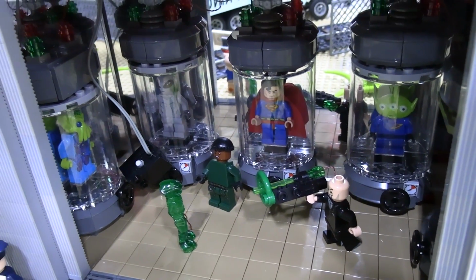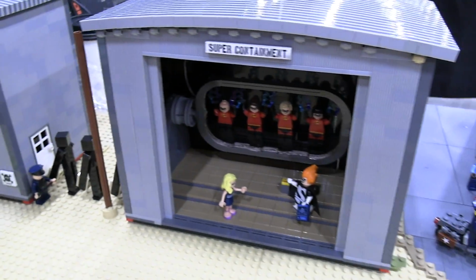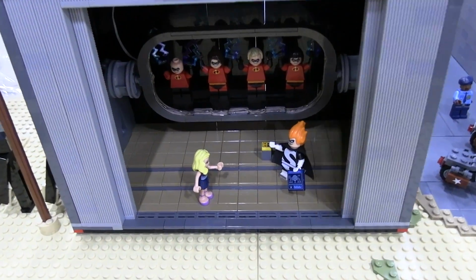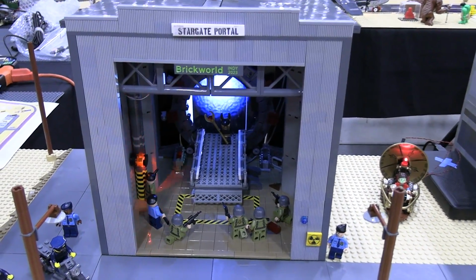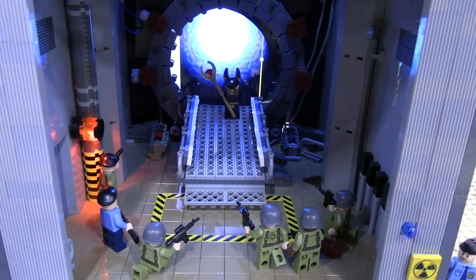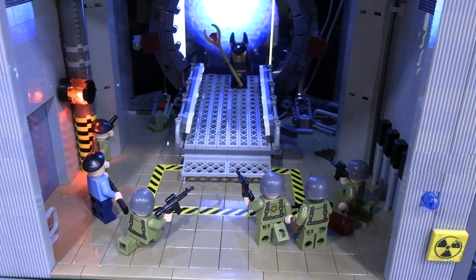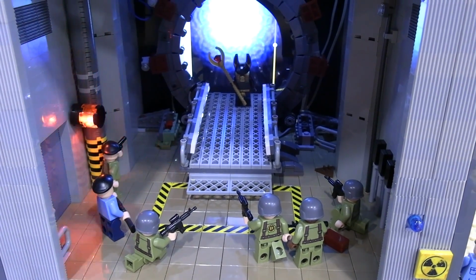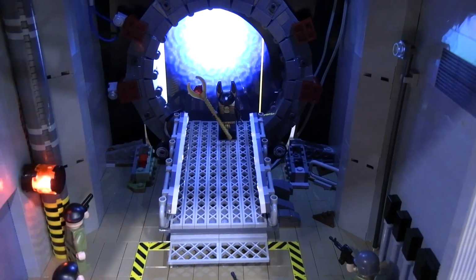We've also got buildings for different subjects, like the Super Containment Lab from The Incredibles. And then we have a Stargate portal, which is from the movie, not from the TV show, but they're very, very close. We're going to do a rebuild on that one, which will be around the TV show, and we're going to have the Stargate portal actually rotating, so all of the text will turn in a line.